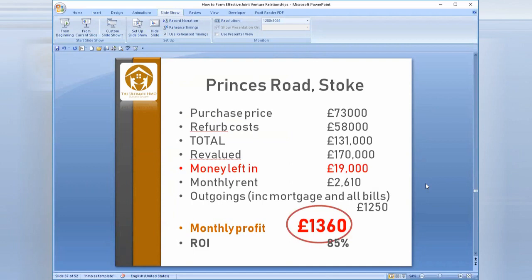But if you imagine, I'm getting £720 a month, probably £790 a month or something from that property, and I didn't put any of the money in, but I did the work. I did the work on this one. So that was the point of the JV, for both of us to make money, and that's exactly what we achieved.